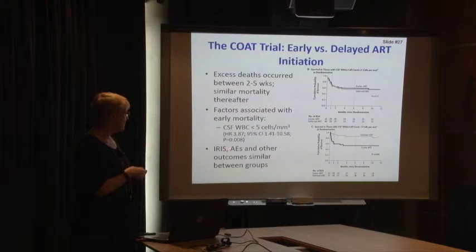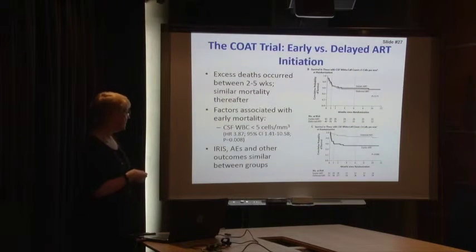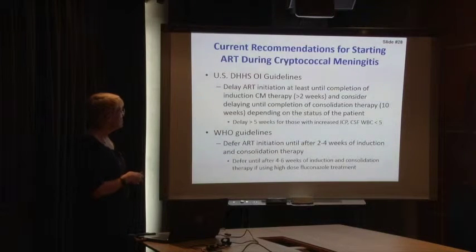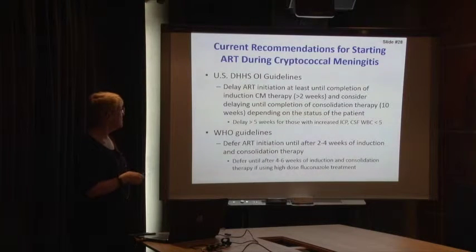Other factors, such as adverse events related to the drugs or the occurrence of IRIS or other outcomes, were similar between the two groups, so didn't appear to play a role in the early mortality rate. So what has emerged based on these two studies done in resource-limited settings has been a change in the guidelines in terms of managing antiretroviral therapy during acute cryptococcal meningitis.